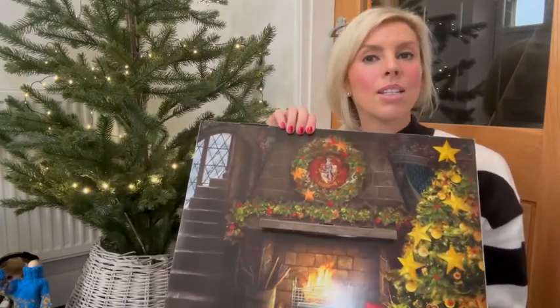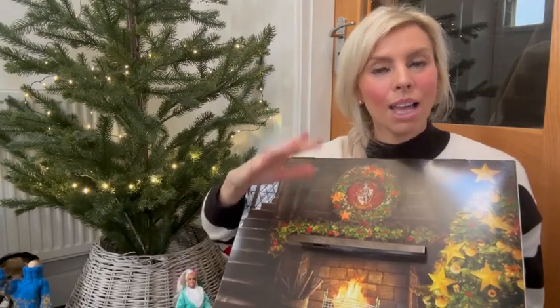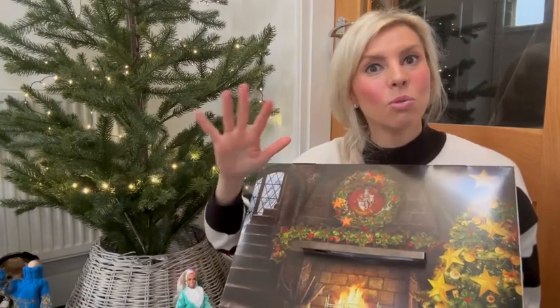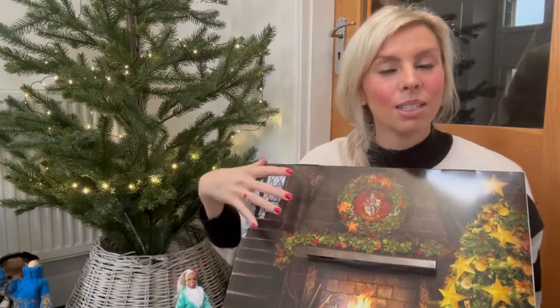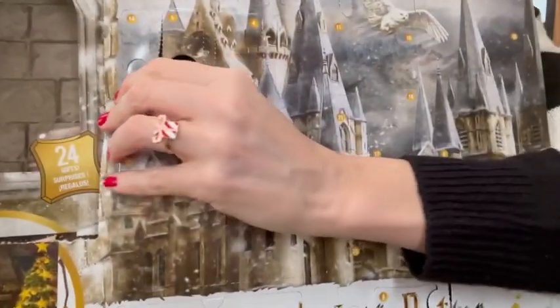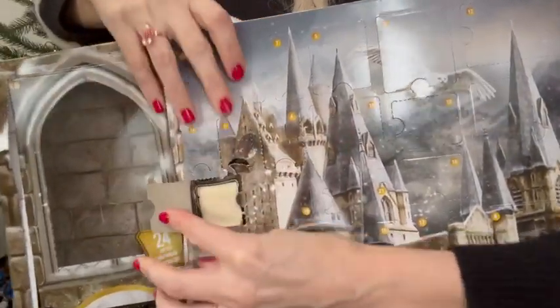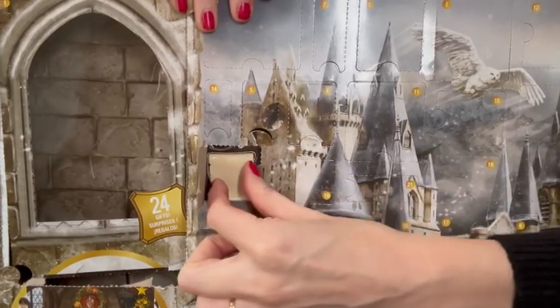So I'm going to open the Harry Potter calendar next. I must admit, I would do a lot more with this. I'd decorate more and do things, but because I have to keep picking it up every day, it's just going to ruin it. So when this is all done, everything is out of here, I'll be able to use this for things. It feels plastic. I think I've got to turn it towards me so I can get it out.